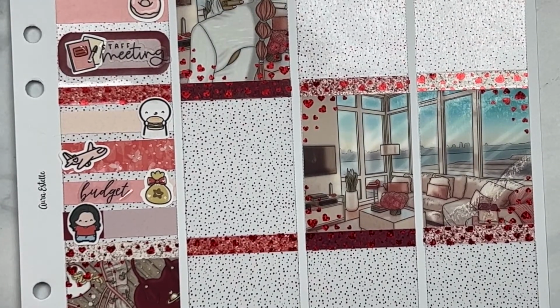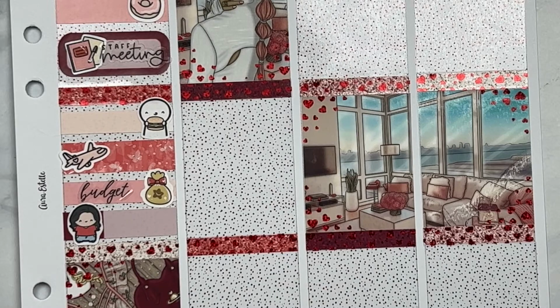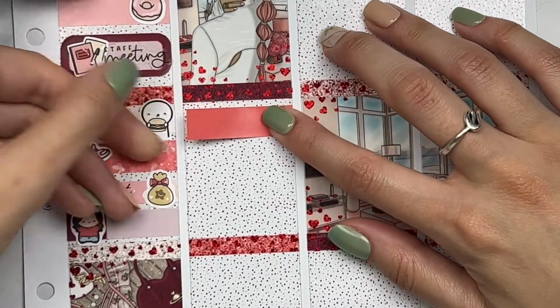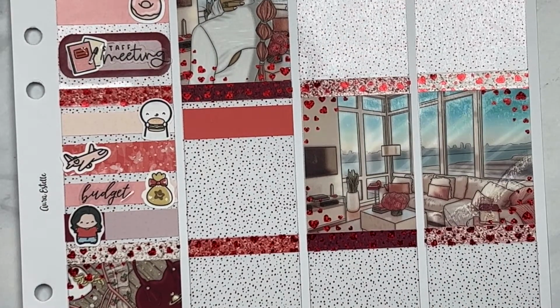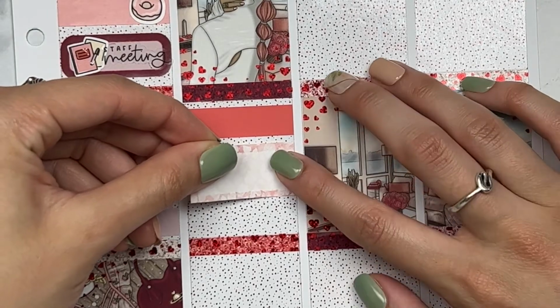Friday was payday. Let's do a strip of washi for that. And then again, I was really busy. Oh my gosh, it is so freaking hot. Okay. What do I want to use for that? Let's do this. I'll do that box for that.